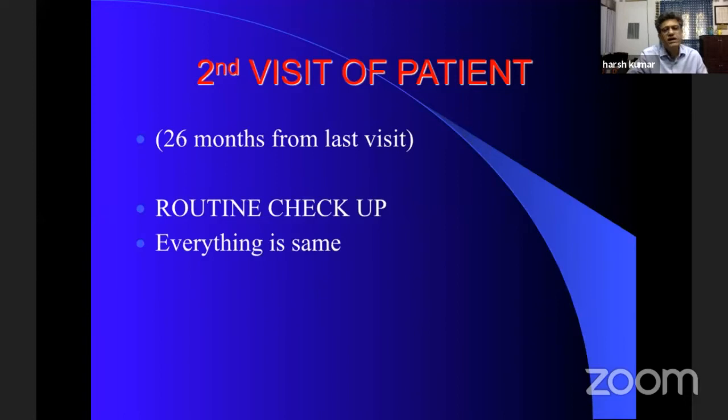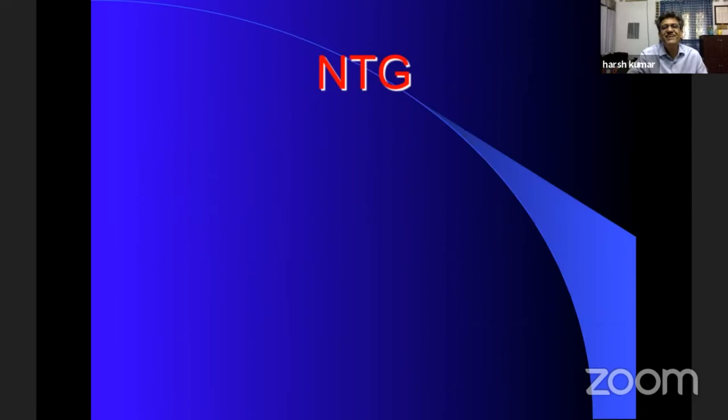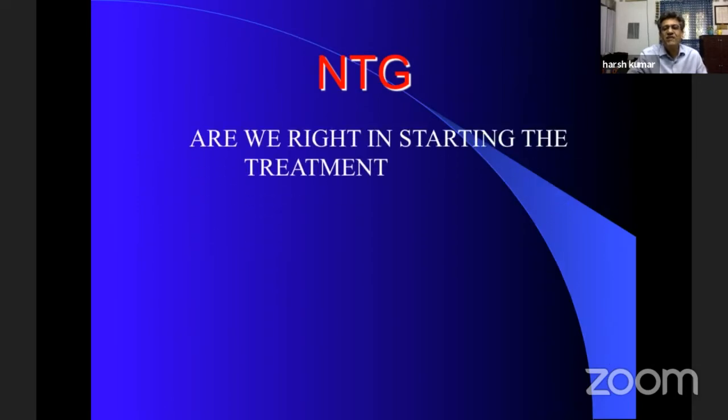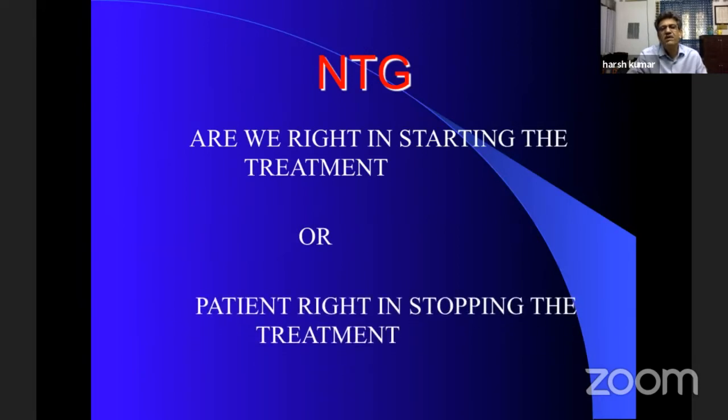And I was very happy, and I whispered in my juniors' ears, "Look what a good treatment, everything is the same." And then the patient quietly says, "Sir, but I stopped the medicine after 3 months. I have not used the medication." So it is really very tricky. So were we right in starting the treatment, or was the patient right in stopping the treatment?